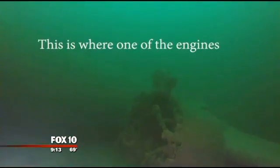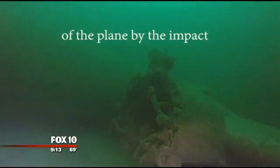In the dark green water, more than 100 feet below the surface of Lake Mead, history sits in the silt, preserved for nearly 70 years, super secret for decades, and seen by very few. The engines were just ripped off the wing of the plane at impact.